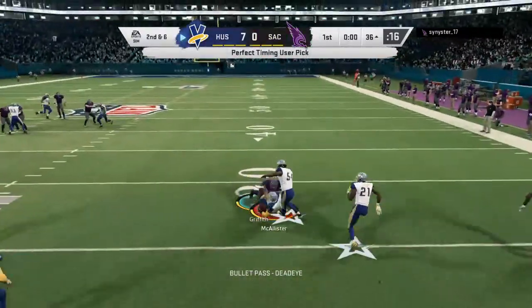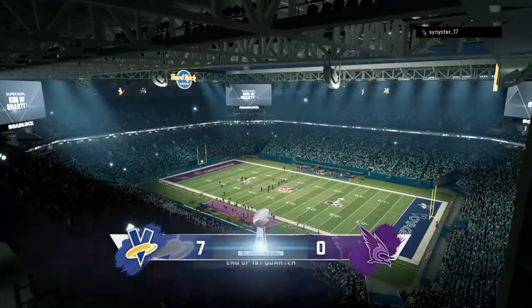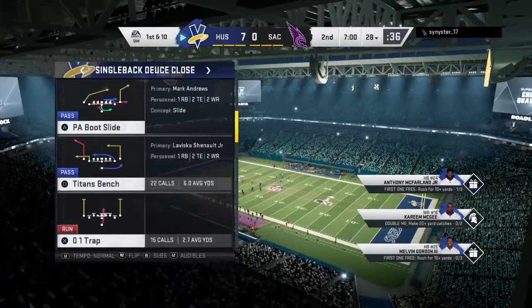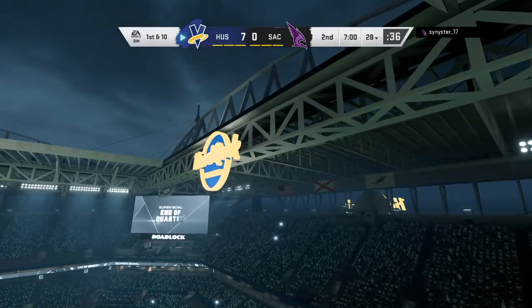He rifles one that's intercepted. Picked off at the 28. And his guys are going to get the football at the 28-yard line. With Charles Davis, Brandon Gaudin, it's our visiting side with a football to begin quarter number 2. As they've got it with a 1st and 10.